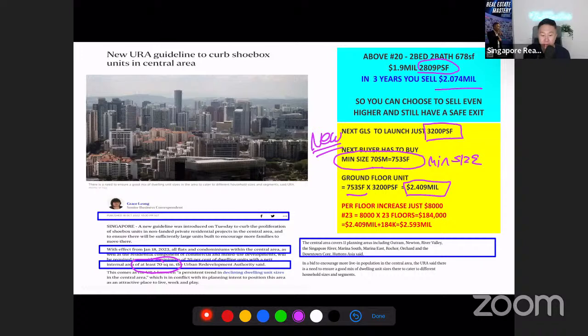And today, if we use a per floor jump of 8,000, if we can jump 23 floors up, how much will you need to pay? 2.593 million. Versus I can buy a property at 1.9 million. Which one do you think is safe to purchase? And this is just based on this one guideline, the comparison for minimum size. When we do comparison, that's what we do. We look at a lot of different factors, policy changes, numbers, whether there are adjustments in terms of the policies, to help our clients better their property decision making.